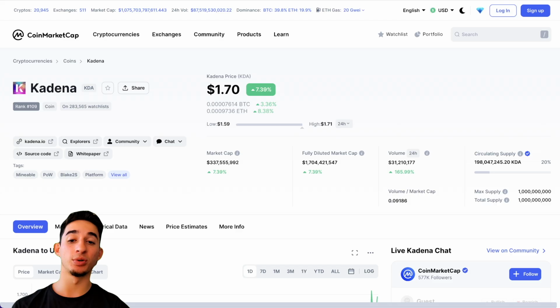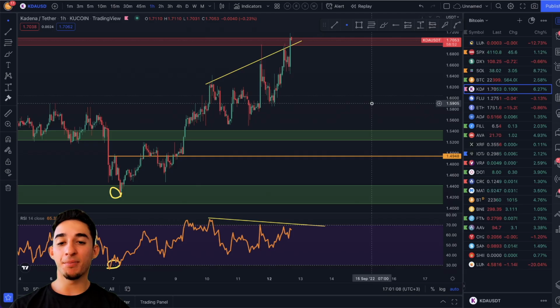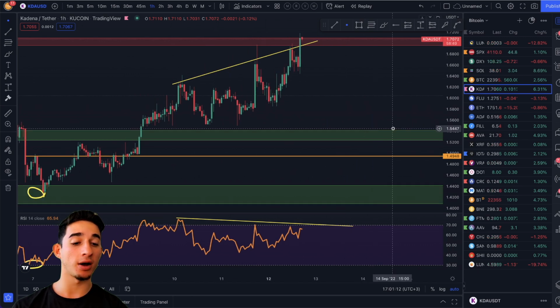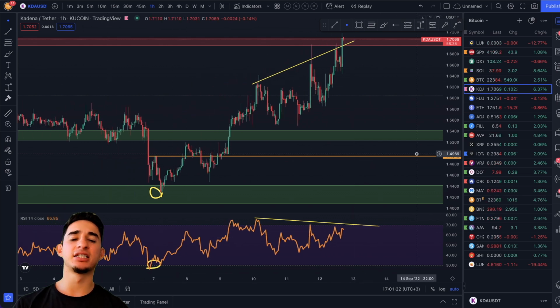The volume is increasing, which is always a good sign, and it's really bullish. If we saw low volume and a pump, it wouldn't have been so bullish. But as of right now, KDA is up 6.27%, while all the other coins are not up that high. If you see on the right side of my screen, we got Solana exploded, we got Bitcoin up a little bit, we got Cardano filled, everything is up, not as crazy. And of course, Kadena is exploding, or not exploding, but it's up 7%.